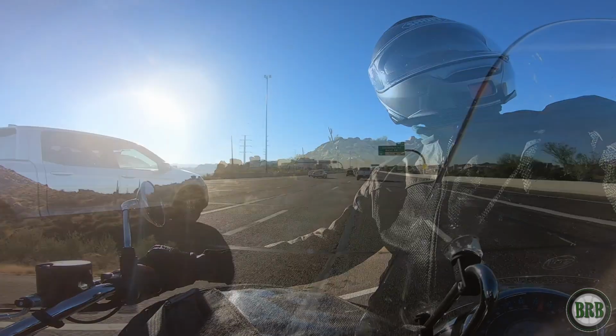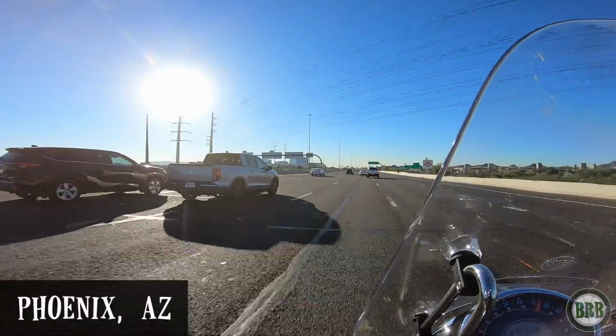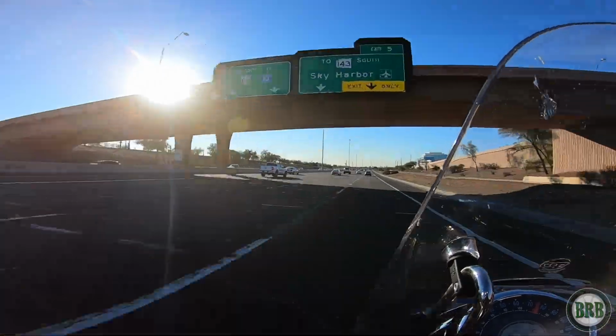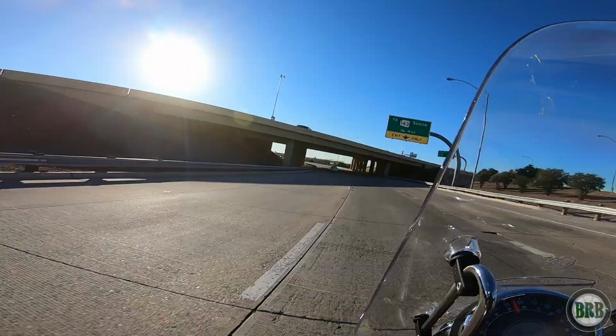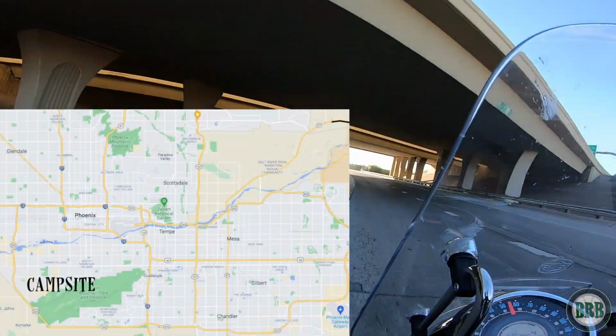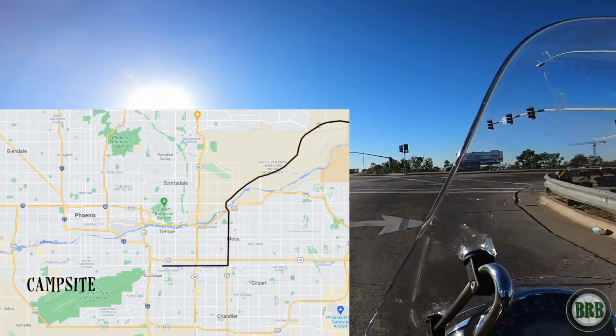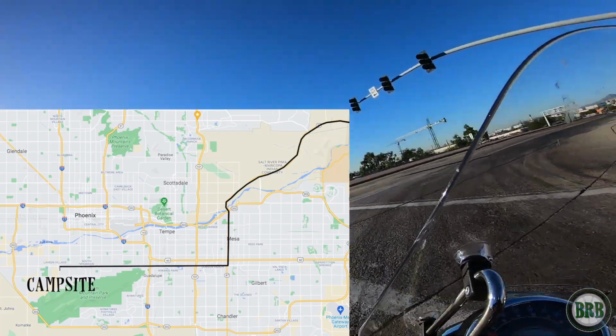As I come into Phoenix, the highway gets wide and things get busy again. It's a pretty good-sized town, 1.7 million people. I'm entering Phoenix from the northeast side, which means I have to drive through the center of town to get to South Central, where the urban campsite is.